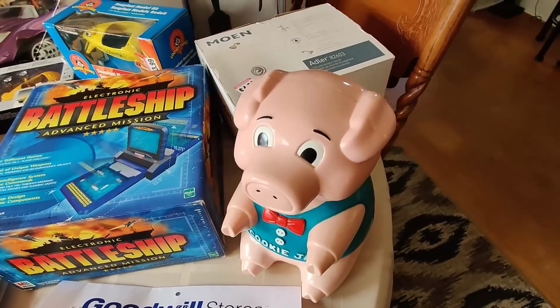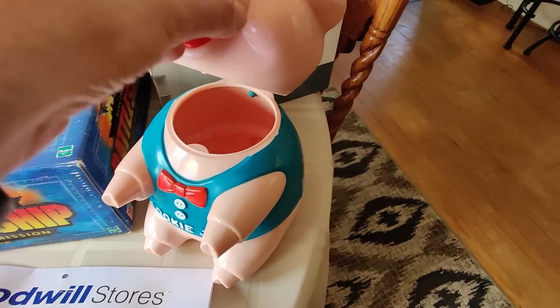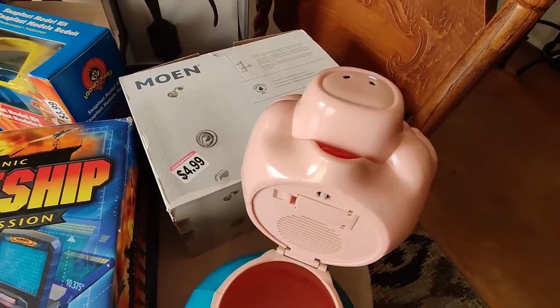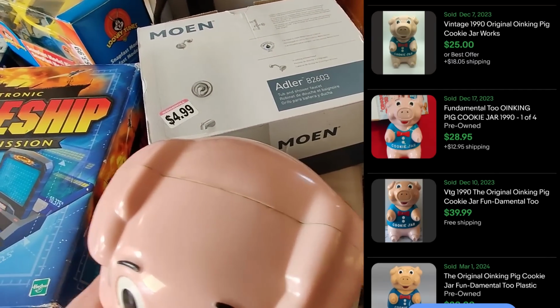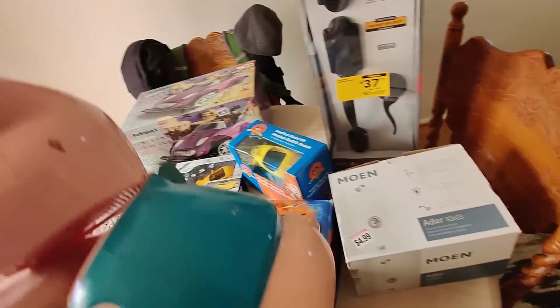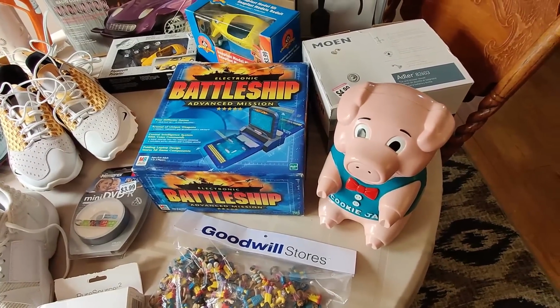Got this cool pig. I recently picked up one of the dog Snausages ones like this where you open it up and it talks. This one's just a pig cookie jar. It looks like I can probably sell this between $25 and $30. It's in good condition. We just gotta hope it works okay. I don't even know what I paid for it. $3.99, that's a good price. So hopefully I can pull a $20 bill out of that.